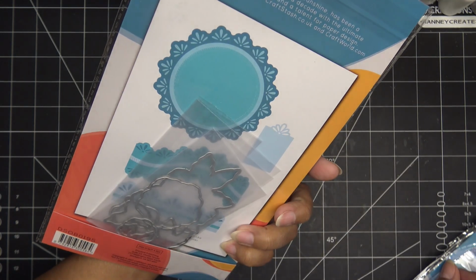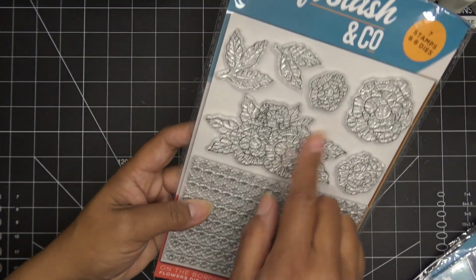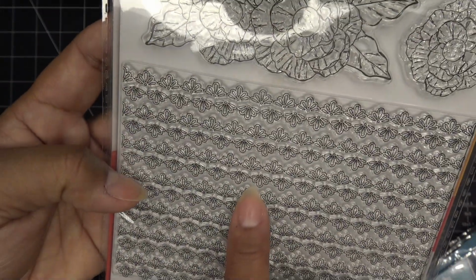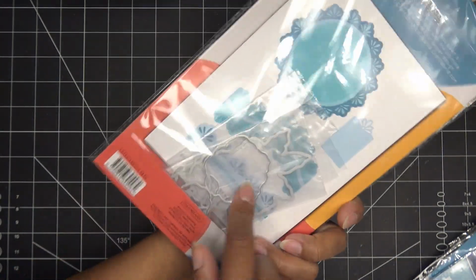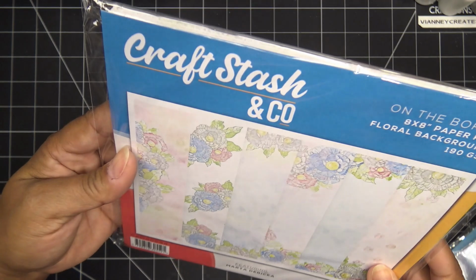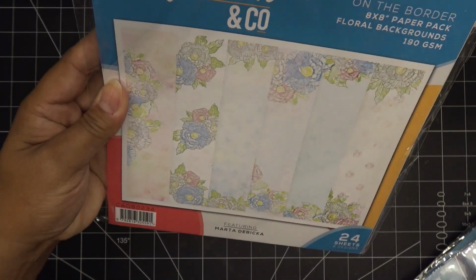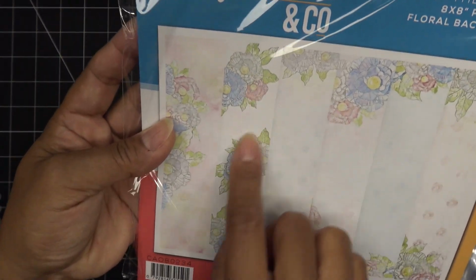I think this was just a really good price too at the time. So we have the dies that go along with the flowers and things, but then you have this cool background. Look at that. It looks like the Spellbinders dies they came out with this month. How cool. So this big background stamp and these pretty flowers, then the dies that go with the stamps. Some Craftstash and Company paper on the border, and I think this coordinates with the other one, and I don't remember if they were a package deal or if I just picked them up separately, but either way, I don't know if you can see the same flowers from the dies I just showed you, so good to have that.